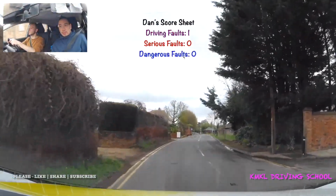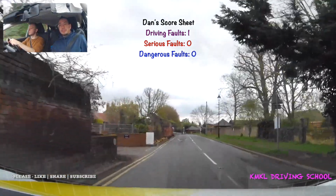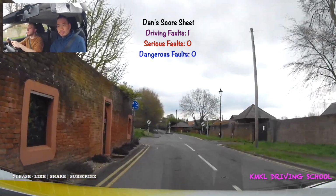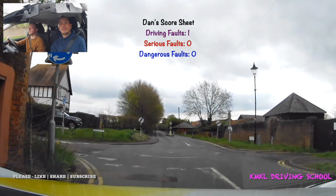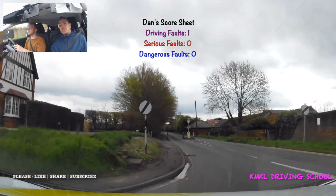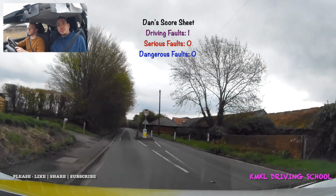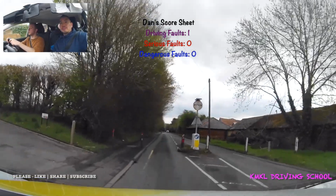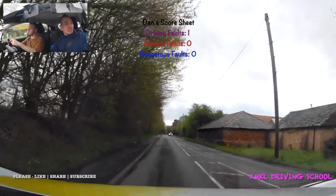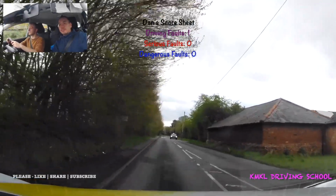So just following the road ahead at this next mini roundabout. Obviously you can see the width restriction here, so just take your time going through here so we don't clip the wing mirrors. Bit of a tight squeeze, but we've got through there safely.